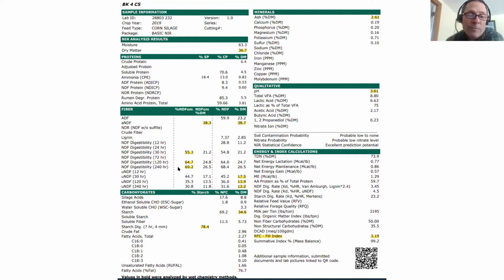So when I'm evaluating a feed, I focus on this column, NDFOM, and its digestibility at 30 hours, 120, 240. I don't look at all these other numbers until I get down to the undigested residue on a total dry matter basis. And this tells me whether, of all the dry matter of that corn silage, there's not a whole lot of undigested fiber residue. It's between 12 and 17%, depending on the time point. So that's pretty good corn. I like that corn. There's not a whole lot of slow fiber filling up the rumen with that corn.